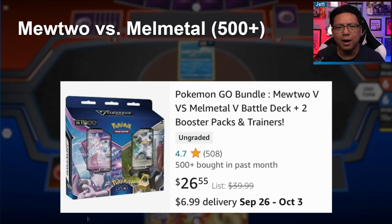This one really caught me off guard. Mewtwo versus Melmetal at 500 plus sold. And I wonder how much of that, I definitely think part of that is Mewtwo is a popular Pokemon. I don't know if Melmetal really carries it another 200 sales. I don't think Melmetal is that popular.